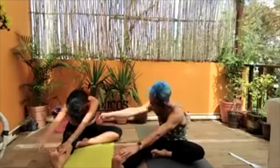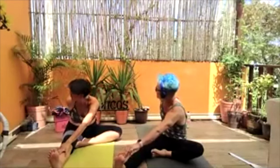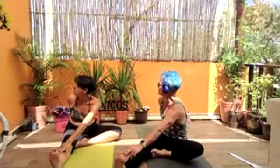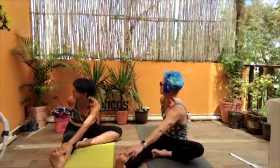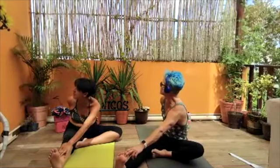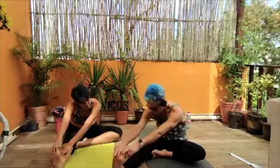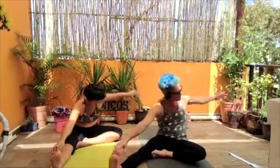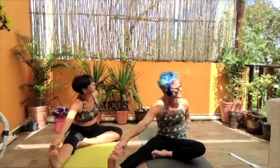Open your left arm to the side, turn your head to the left. Turn your thumb down, reach towards your right hip and draw your left shoulder back. Extend your arm and bring your left hand back to your right hand. Extend your right arm, turn your head to the right. Turn your thumb down, reach for your left hip, draw your right shoulder back.